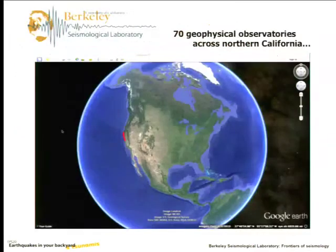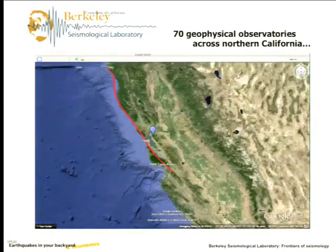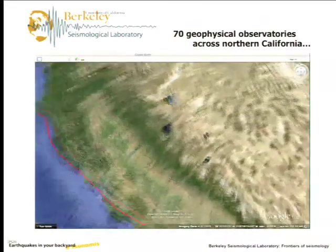Great. So a short movie. This is going to show you the network that UC Berkeley currently runs. If it starts, it's moving. Yeah, okay, good. So this red line is the San Andreas Fault, the northern segment of San Andreas. And the blue thing is McCone. So we're here, and that's McCone. Great. Okay, so now we're going to zoom out. This might make you a little seasick. It kind of makes me seasick.